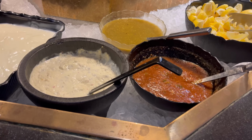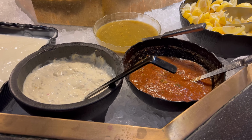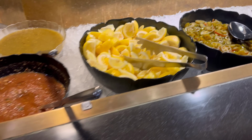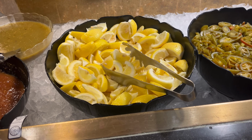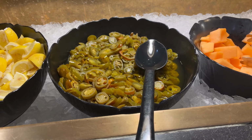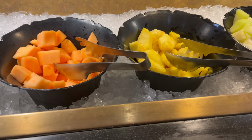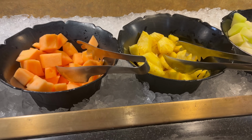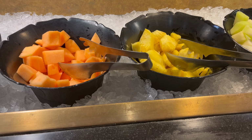We have tartar sauce, what looks like a salsa verde and a salsa roja over here. And these are sliced up lemons. Next to pickled jalapenos. I actually really like the cleanliness of it. It is about 3 o'clock in the afternoon on a Friday, so this is what you can kind of expect. I would say it's about 15% full right now. It's actually a very big space too.